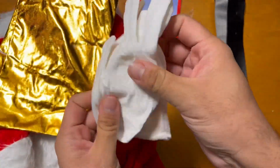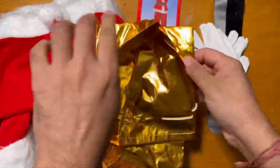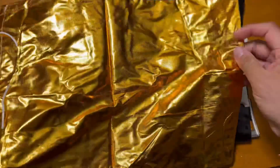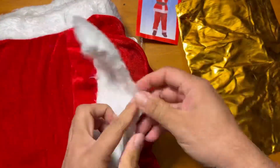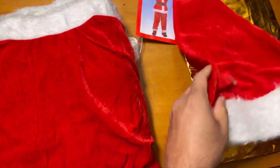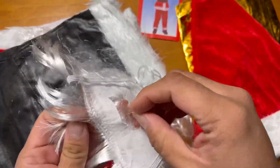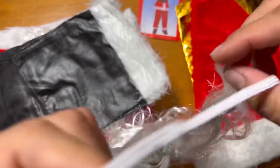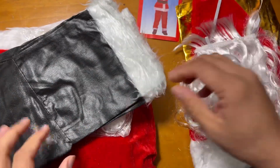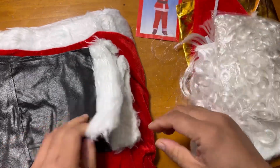This is the belt, gloves. This is the gift bag. Cap. Stitches well and comfortable cap. So these are the beard with elastic band. This is the wig for the head.